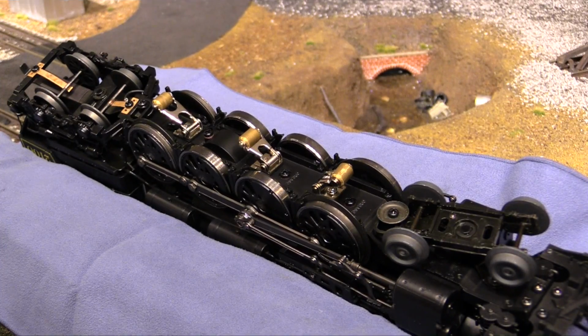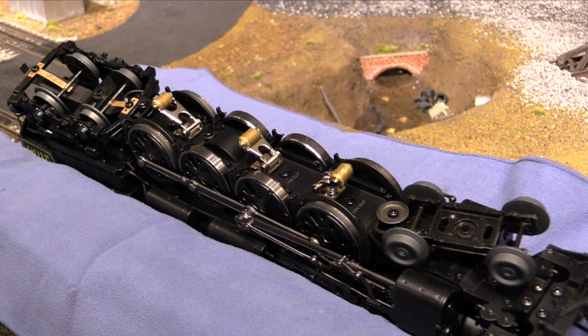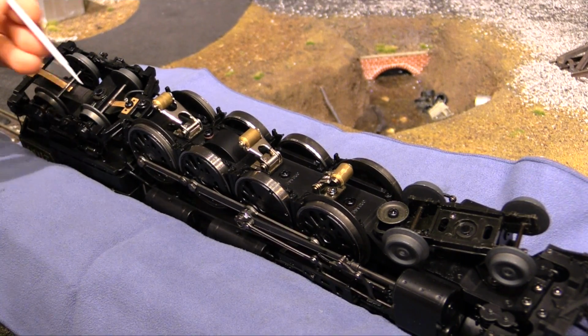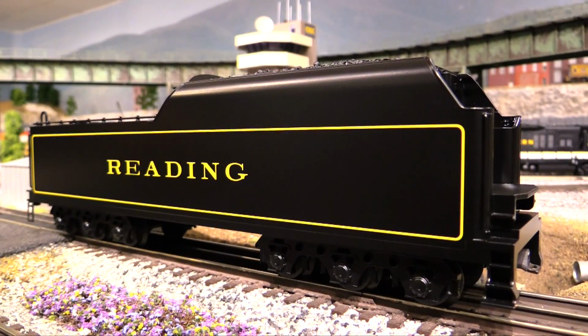Here's a quick look at the underside of the engine. We've got 3 pickup rollers for good solid electrical contact, and then we've got traction tires on the last set of drivers. Alright, so that takes care of the engine. Now let's check out the tender.